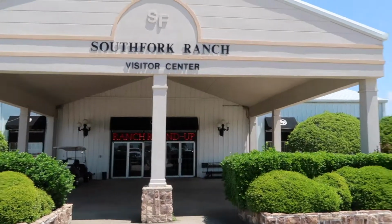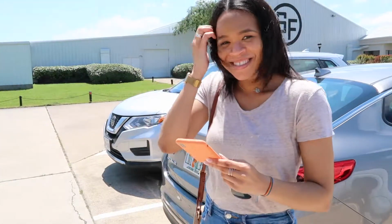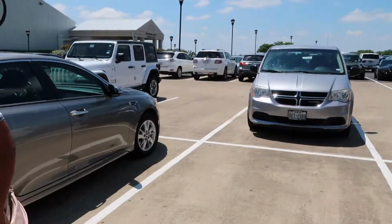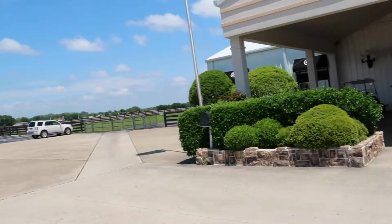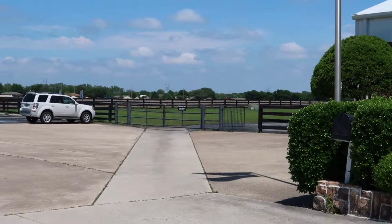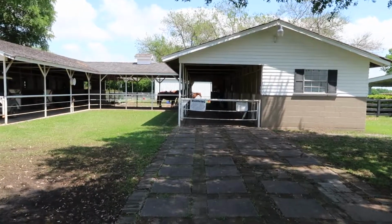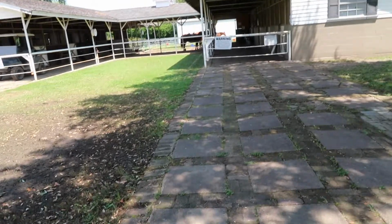So we made it to South Fork Ranch. Shannon? Ashley? Gonna ride horses, and there's like nothing around here. It's literally just a sea of cars and nothing. Literally not liable for death. Oh, we are, yes. Oh, through here? Oh, watch out, watch out.